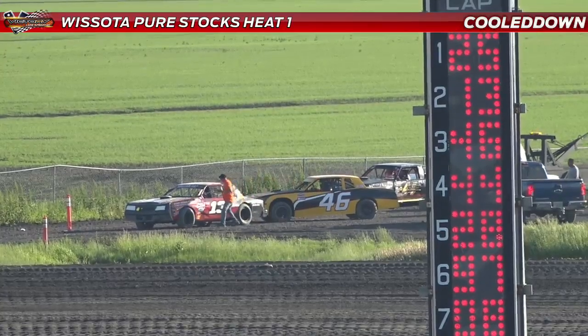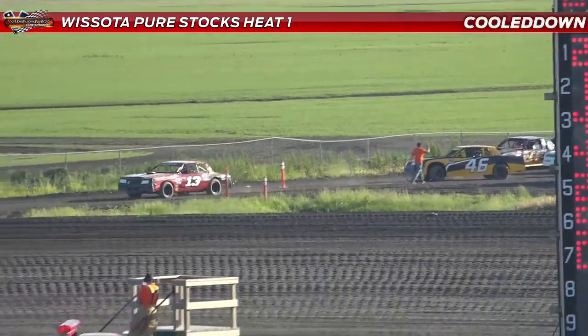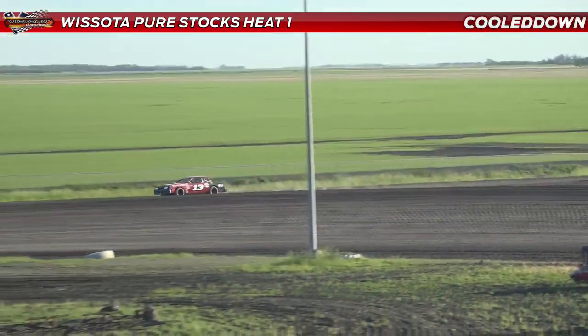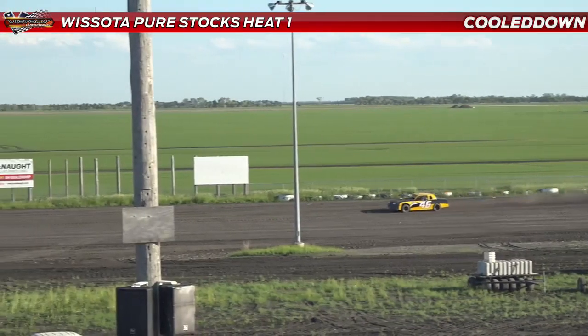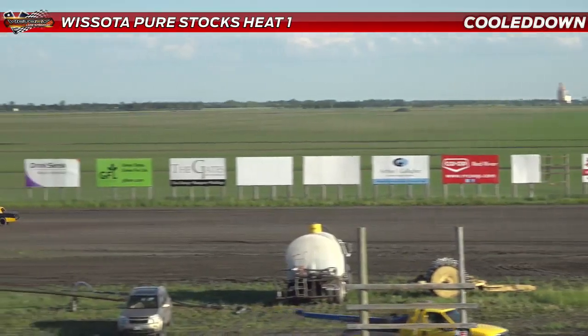All right, we're told the computers are a-going. We wanted to make sure they were perfect before we let them loose. And looks like it's time for Pure Stock Heat number 1. Looks like Tom Weens, who is starting outside of row number 1 in the second starting position, is really excited to get out there. He's going to have to wait for the rest of the field.